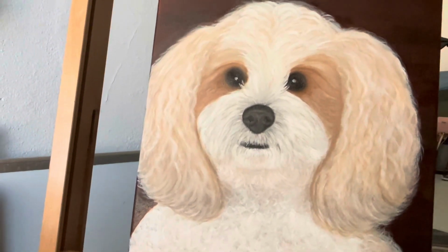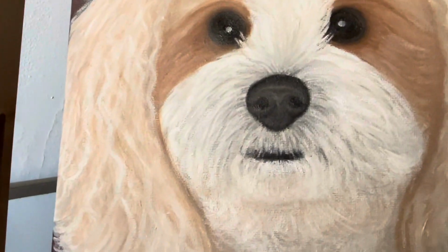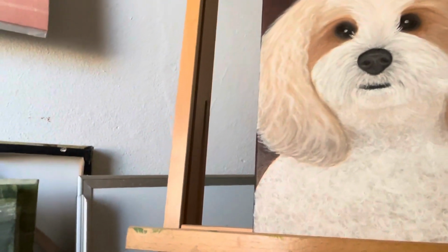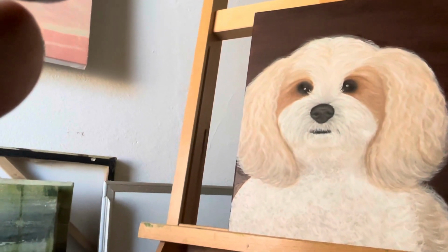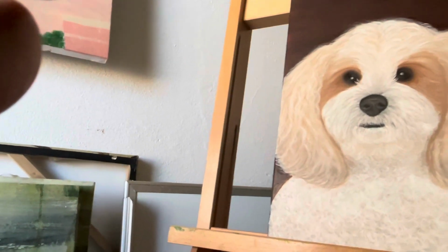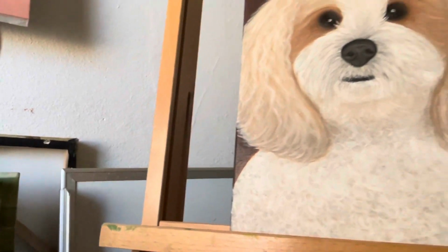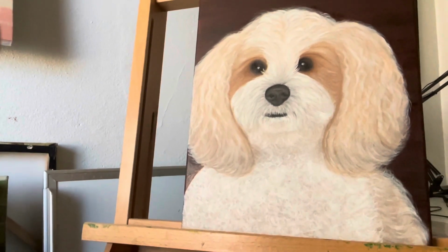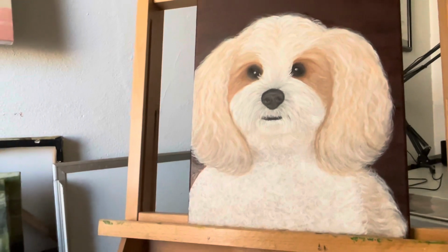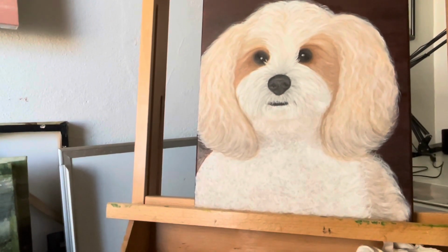Not great, but it's better. You can see here, I changed the corner of her shoulder. It was too square, so I rounded it off a little bit. So I'm gonna go add some hairs, some fur in this area. I fixed the neck a little bit, so I think she's looking way better. I think I'm about 95% to 98% there.